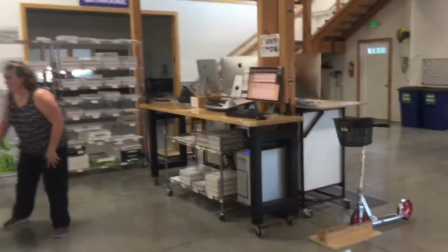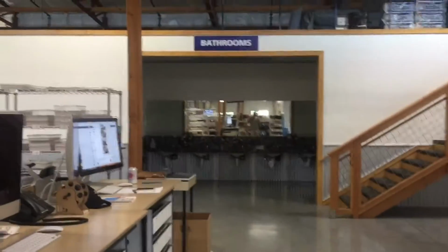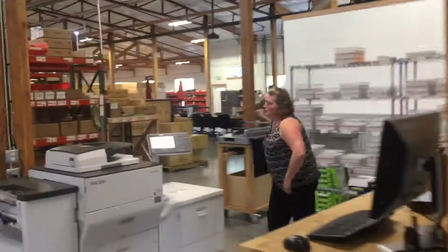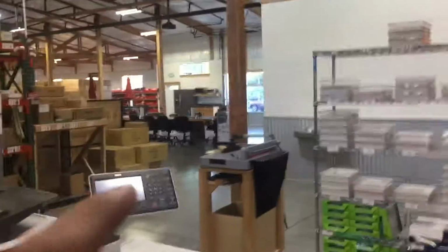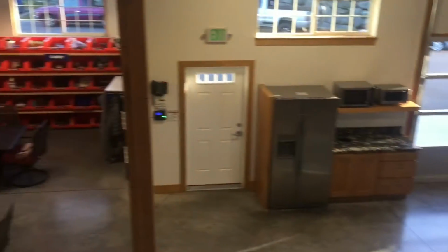we find our graphics department. We make all our own labels in-house. We also make some custom products on these custom printers back here in the graphics department. And then right next to that, we have the bathroom, and our break area and kitchen is over here. And you can see we have a large break table. Everyone sits around. There's a lot of teamwork and camaraderie, and there's a full kitchen for employees to use.